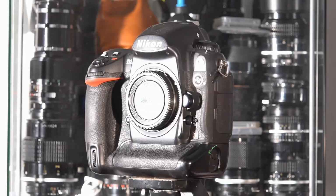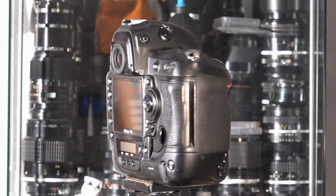piece of kit. And the camera I'm going to be using is actually the new kid on the block, or new old kid on the block. It's the Nikon D3S, 12 megapixel full frame professional body, and currently I have the AF Micro Nikkor 60mm f2.8D lens on it. So this little beauty is going to be the camera that is going to take the images. And I think we're now going to go over to the tabletop and talk about it.